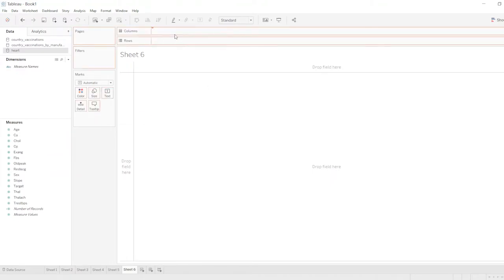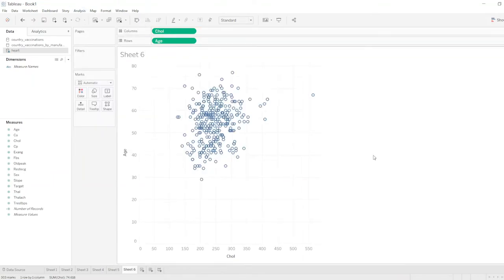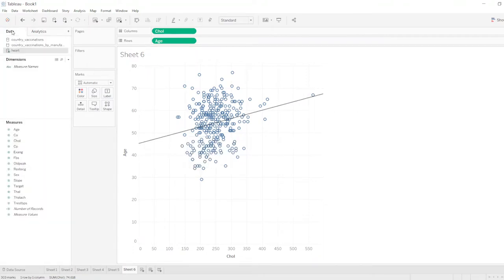Let's check cholesterol with the age group. So certainly there is no clear-cut slope here. Yeah, a little like this, I would say. So if I just put a trend line, yeah, a little linear trend line here. Chest pain. Let's go with the color.